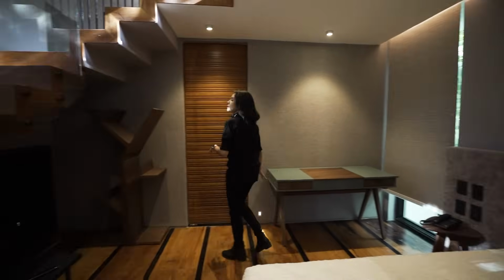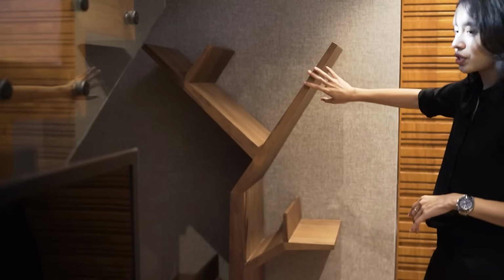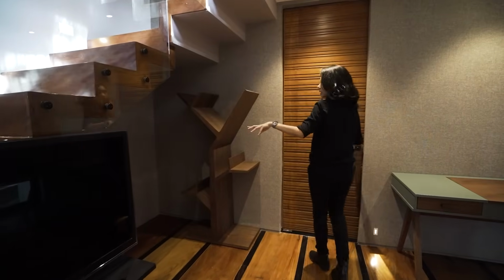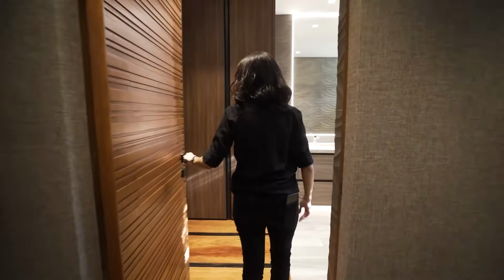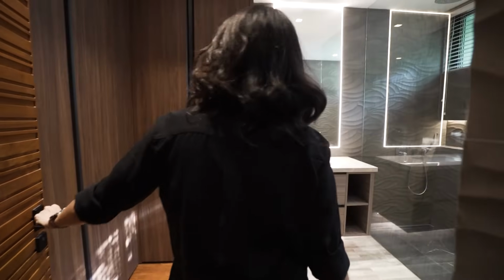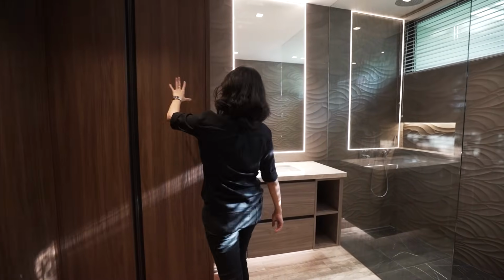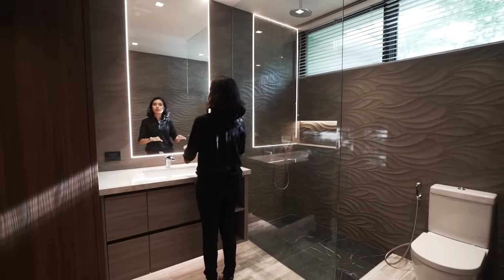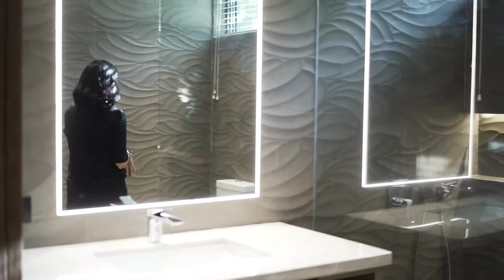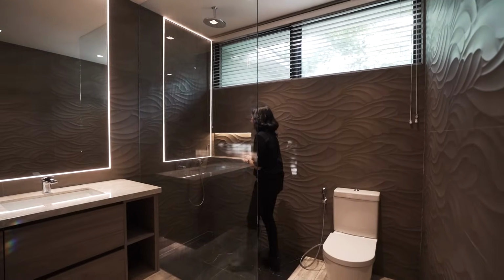You have your desk space. Aw, this is cute. You have your bookshelf. Pwede ka maglagay ng entertainment dyan, your TV. And then over here, you have the ensuite, toilet and bath with your walk-in closet. So closet space, your sink, again with that huge mirror, your water closet, and then your partially enclosed shower space.